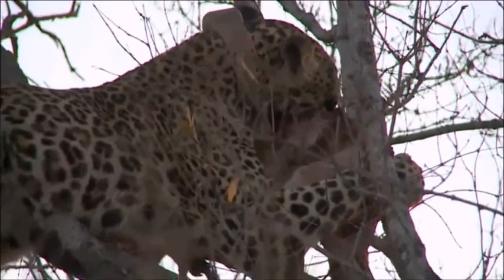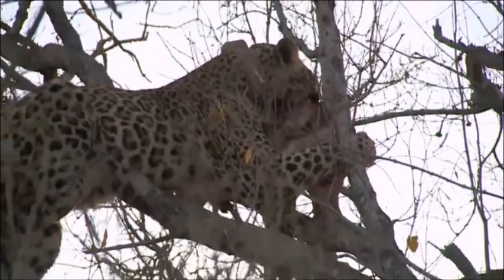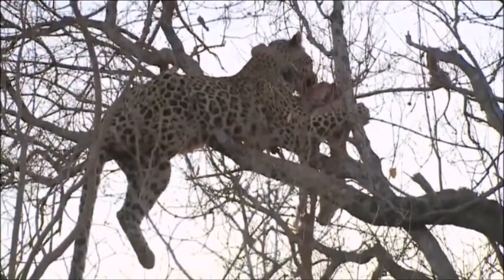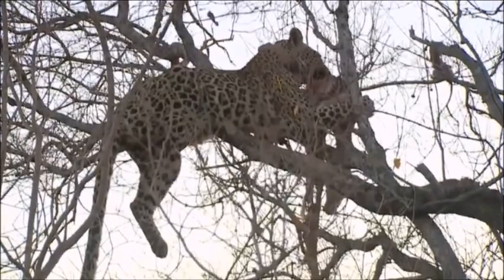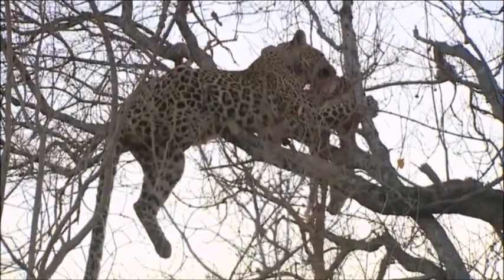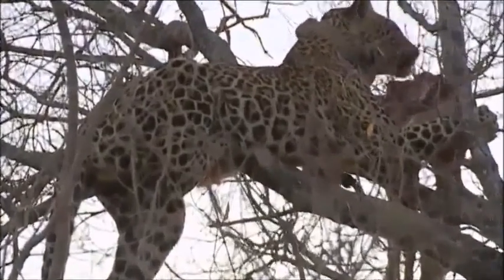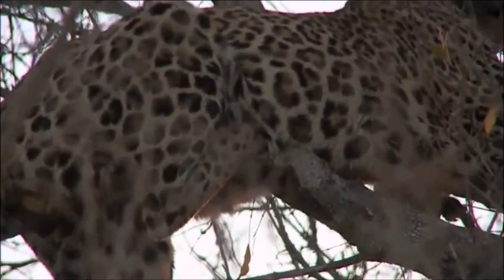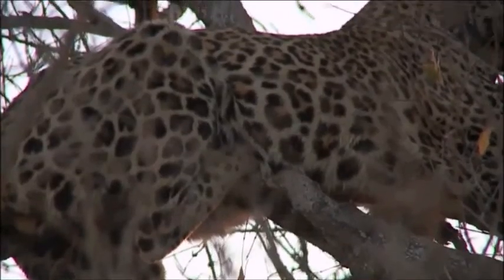Look at that. Now, it always amazes me how leopards can just perch in sometimes the most inconvenient of spots. And if we look at how his back leg is sitting, that can't be comfortable. Okay, let's move around.